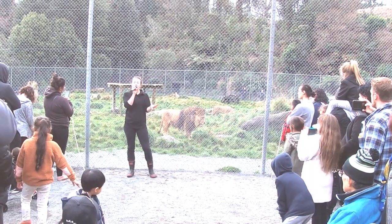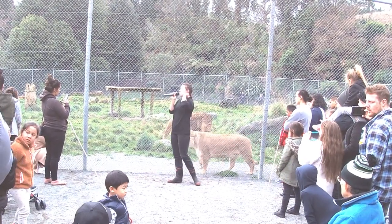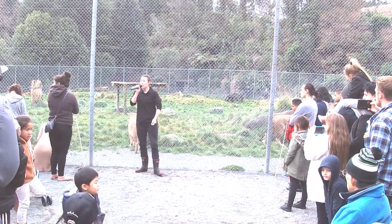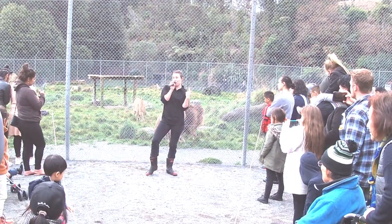Their favourite meal of all, though, are rabbits and hares. And we are sometimes lucky enough to shoot those here on the property as part of our pest control program. So when that happens, we just toss them in whole to our lions, and it's a real treat for them. It's just like for us when we have some chocolate or an ice cream.